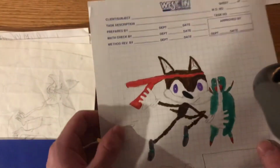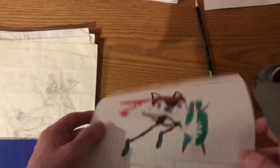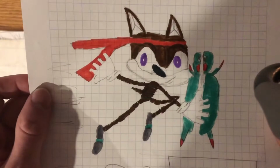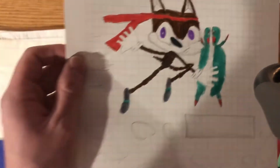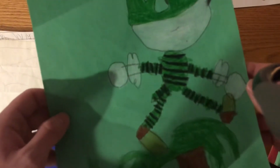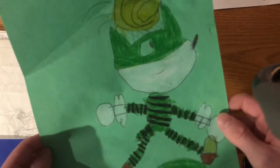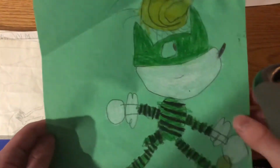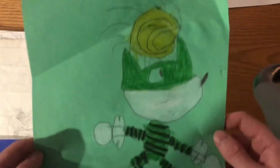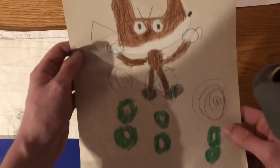Here's one. Yeah, he looks a lot like Sonic here. And he's cutting something in half. I don't know what it is, but here Raptdocat's green for some reason. Yeah, I was pretty young. Most of these drawings are from like 2002. And here's a classic right here. Raptdocat. I didn't know how to spell, so.